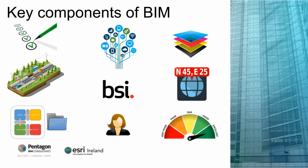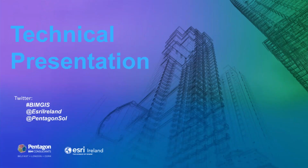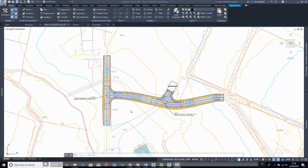Now those are some of the main components that constitute BIM. So what I'm going to do now is take you through a technical presentation for the remaining 25 minutes or so and give some examples of this. These are pre-recorded videos. I will come out at one stage and show a wee bit of some live information. We did this at a previous event in Belfast and Dublin. And again, these slides will be made available. So first of all, I'm going to take this from the starting point of the civil engineer.